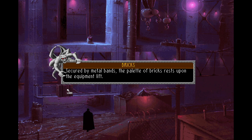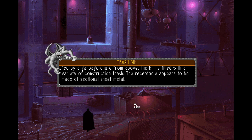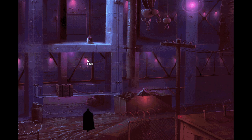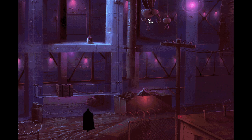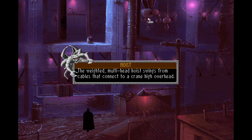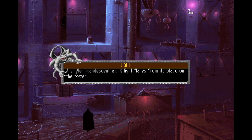Secured by metal bands, a pallet of bricks rests upon the equipment lift. But is that of interest to us? Fed by a garbage chute from above, the bin is filled with a variety of construction trash. The receptacle appears to be made of sectional sheet metal. I don't know if that's relevant to us, though. Filled with shards of broken glass, a metal bucket rests near the edge of the second floor. That seems dangerous. It's just a bucket full of broken glass near the ledge. See, someone should move that. The weighted multi-head hoist swings from cables that connect to a crane high above. A single incandescent worklight flares from its place on the tower.